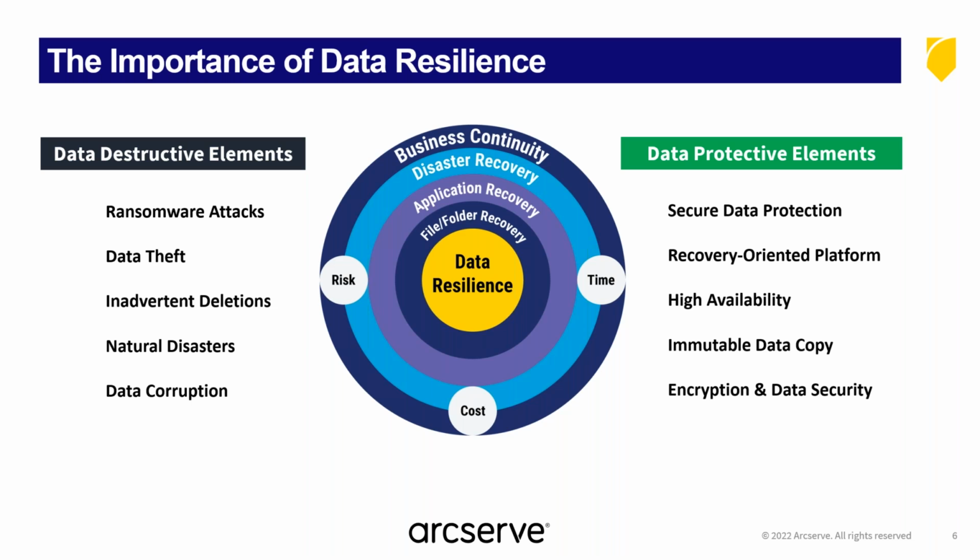So how do you protect that data? You encrypt it, you make sure that it's secure, you have security solutions in place, you have immutable copies of that data, you have highly available or continuously available solutions, whether through your SAN or through some type of continuous availability or high availability software. And then you make sure you secure that data protection. It's kind of like an onion, and all these different layers add up to that data resilience platform.